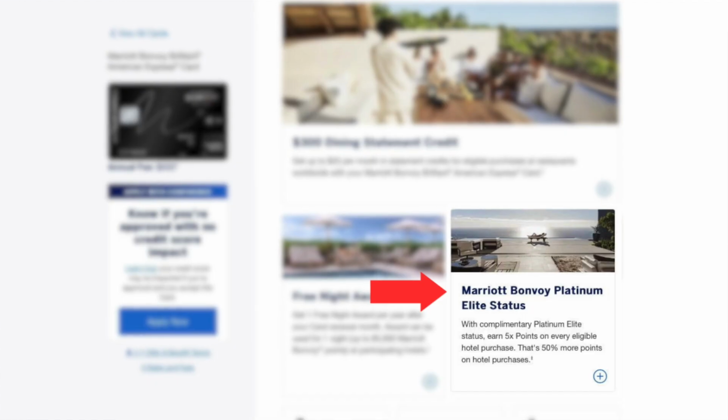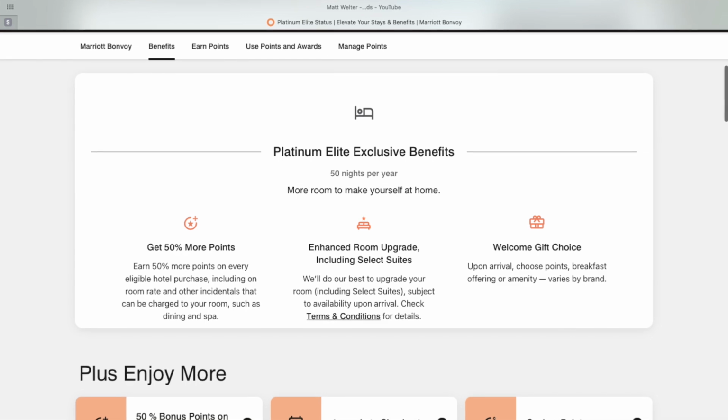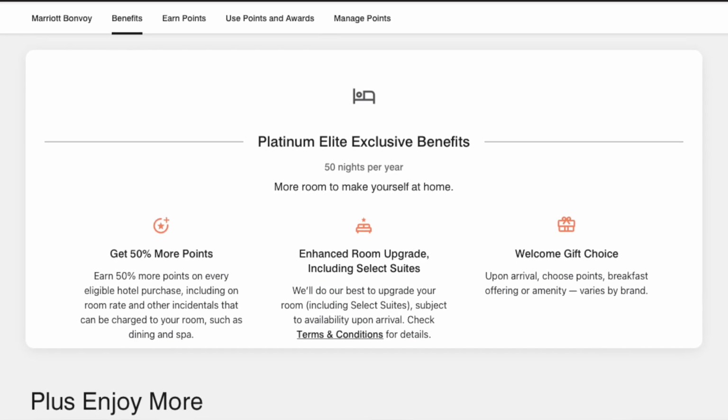The Marriott Bonvoy Brilliant is also going to give you automatic Marriott Bonvoy Platinum Elite Status. And Marriott Bonvoy Platinum Elite Status is going to give you benefits like 4 p.m. late checkout, a welcome gift upon arrival, which sometimes is going to be something like free breakfast, and then lounge access at specific Marriott properties. However, the most important benefit with Marriott Bonvoy Platinum Elite Status is going to be room upgrades.